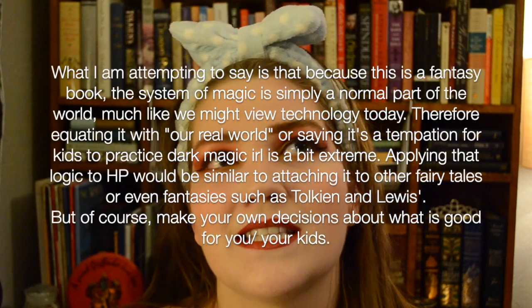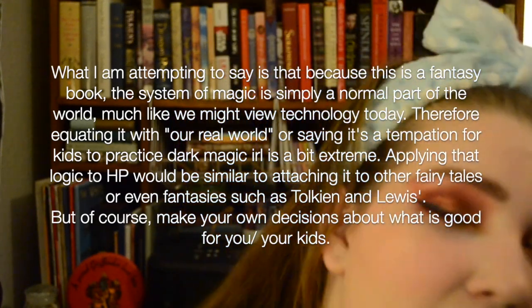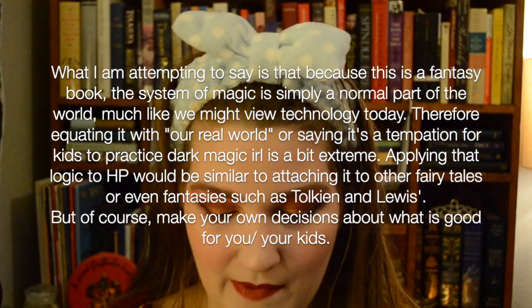If you're a little more wary of books that contain magic, this book does have some aspects of dark magic. Obviously, Voldemort is a dark wizard. He does some pretty bad stuff. I mean, this is a fantasy world. And I think that's something you need to be aware of if you are concerned about it, or if you're a parent that is not sure about giving this to your children to read. I would just encourage that you read it yourself, maybe have an open dialogue.